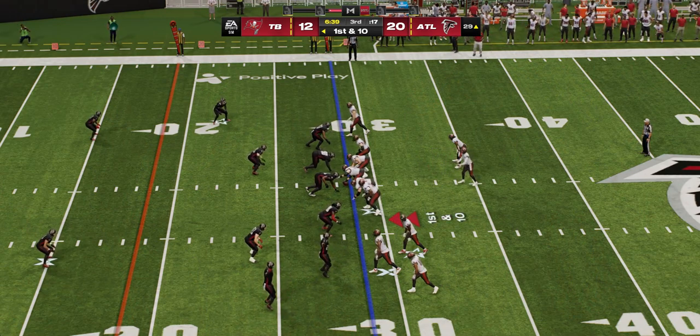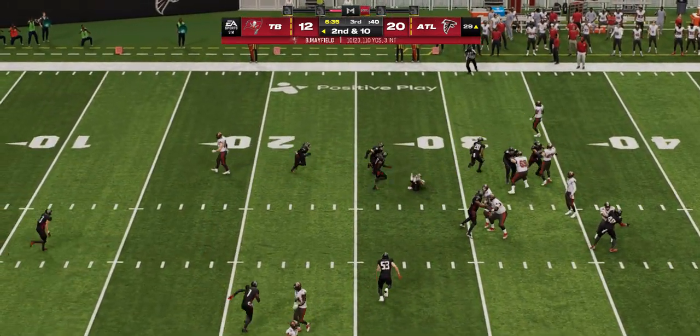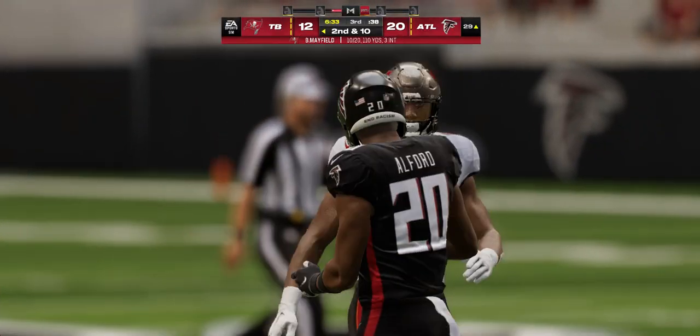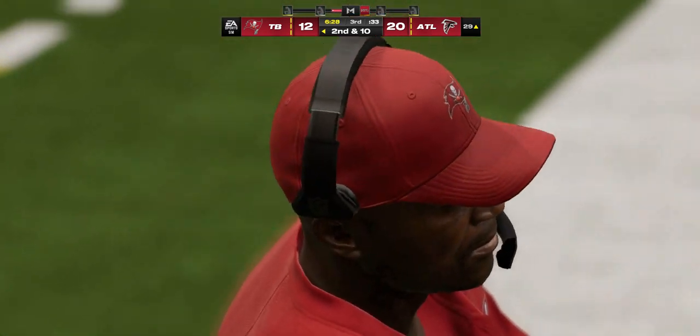And when you talk about miscommunication, it's supposed to be called assignment football on the defensive side of the ball. But if the assignment gets mixed up, that's the end result. No gain on the play, and it'll be second down.